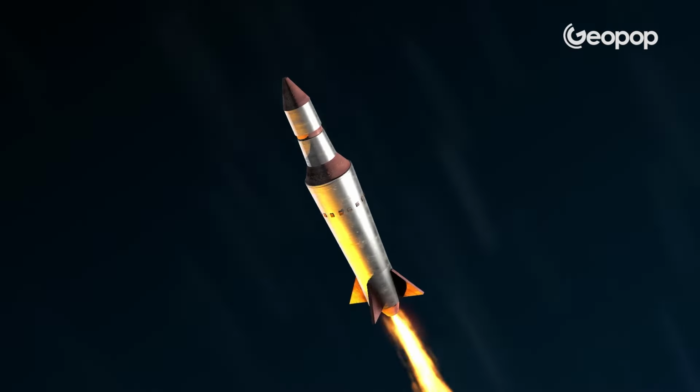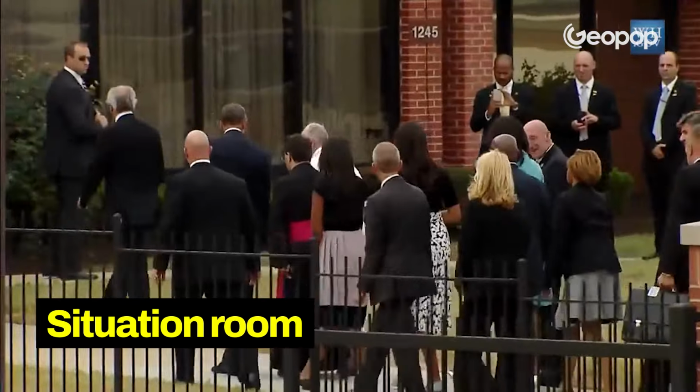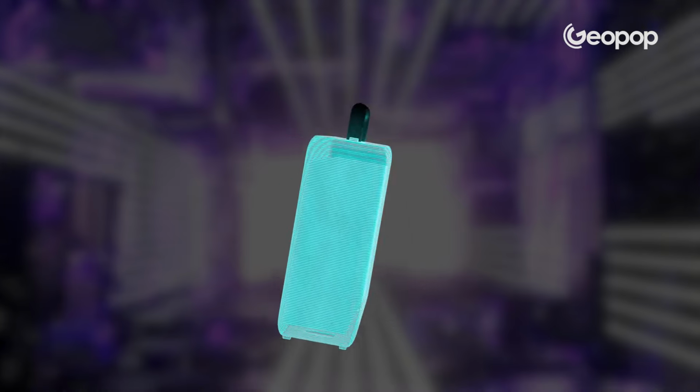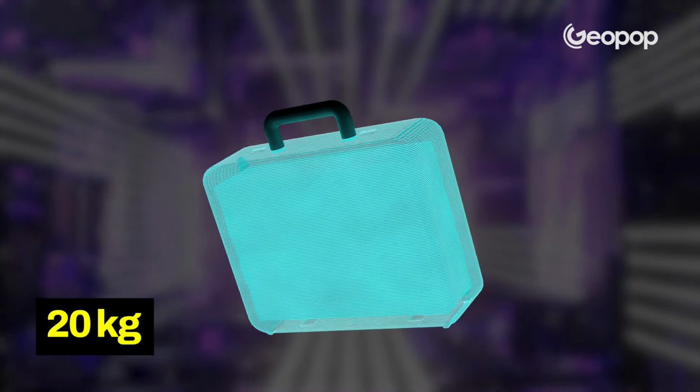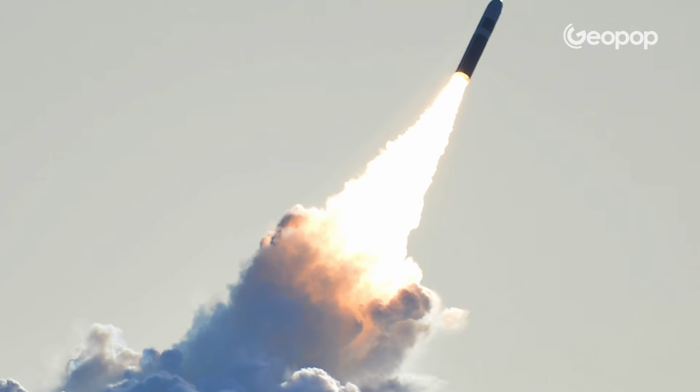The American president can initiate the launch of nuclear weapons from fixed locations, such as the Situation Room in the White House, but when he is on the move, he is always accompanied by a briefcase weighing about 20 kilograms, called the nuclear football, to which only he has access, and which would theoretically allow him to activate an attack remotely. To do this, they first have to go through an authentication process.